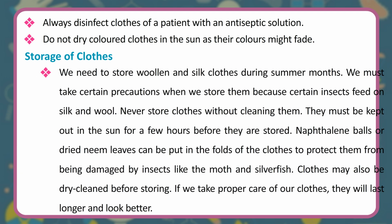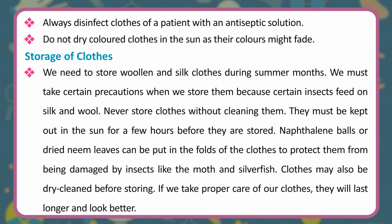Storage of clothes. We need to store woolen and silk clothes during summer months. We must take certain precautions when we store them because certain insects feed on silk and wool. Never store clothes without cleaning them. They must be kept out in the sun for a few hours before they are stored.